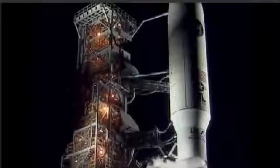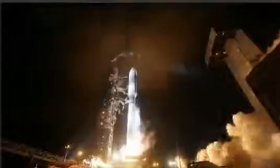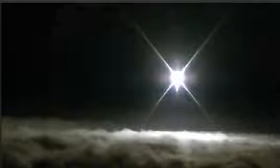5, 4, 3, 2, well, you have RD-180 ignition and liftoff of the United Launch Alliance Atlas V rocket. The Atlas RD-180 main engine and 4 solid rocket boosters ignite to lift the vehicle away from the pad. Shortly after liftoff, Atlas begins its initial pitch, yaw, and roll maneuvers to attain the proper ascent profile and minimize aerodynamic loads. At 34 seconds, the vehicle reaches Mach 1, the speed of sound.